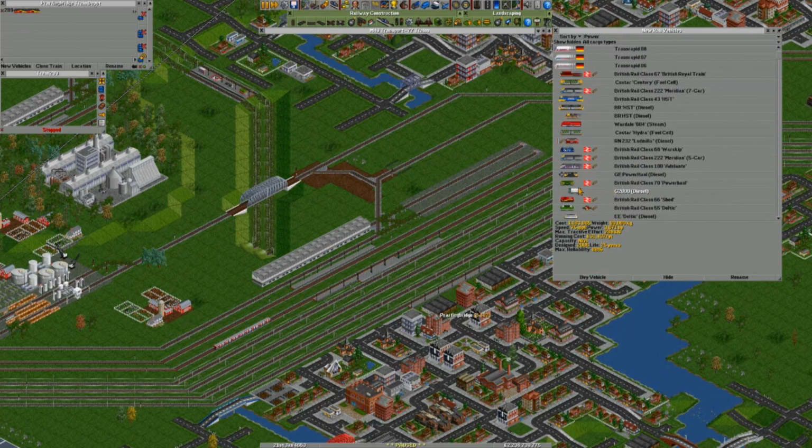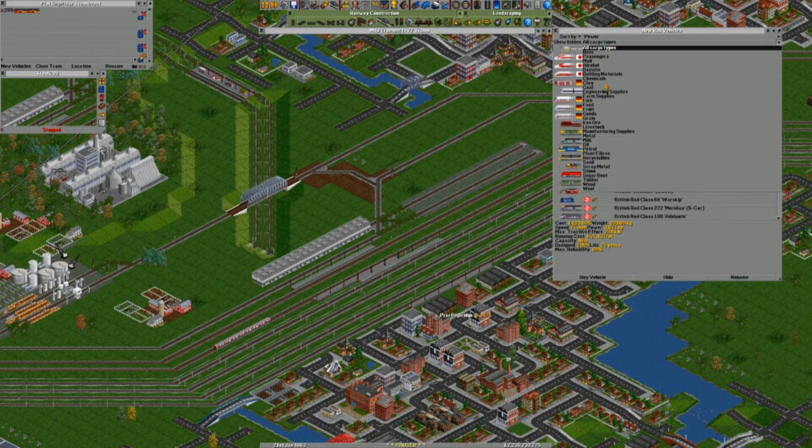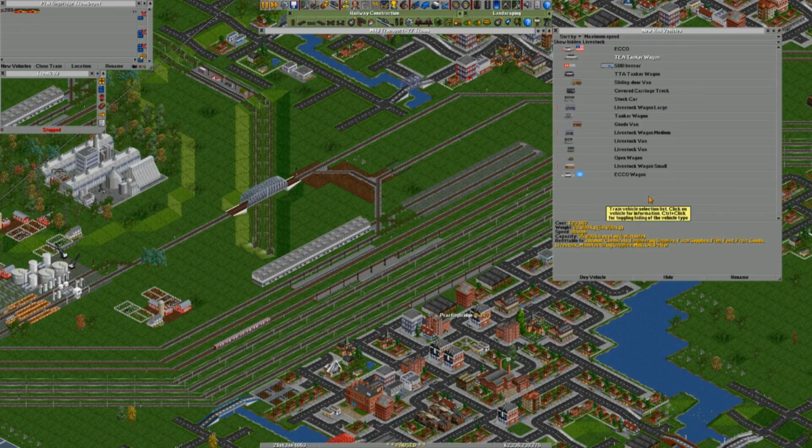Okie dokie. That looks like a wagon. That's really weird. Don't think I like that. We want livestock and maximum speed. So these are probably going to work. In fact, no, livestock. We want like livestock carrying, because that's a tanker. So yeah, it carries livestock, but it doesn't look like it would carry livestock. A boxcar maybe? Which also carries milk. Hmm.